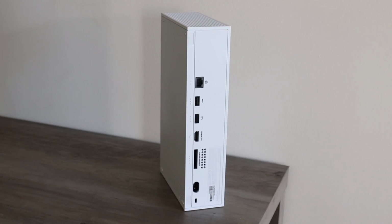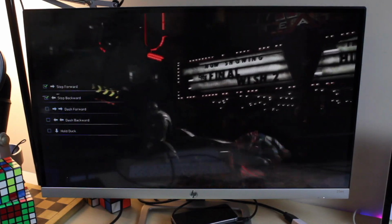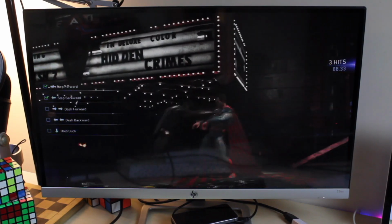Now, turning both on, you have pretty much the same type of UI on both for now, but since the Xbox Series S is going to be lasting much longer, you're going to be getting much longer support on that. So the UI may change probably within the next year or two, and it's going to be a massive change as well.